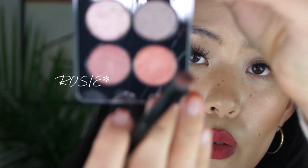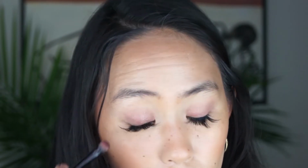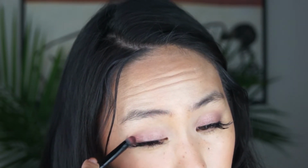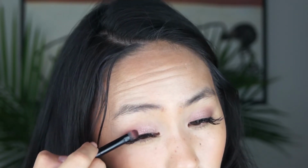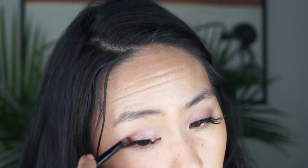Coppery shade right here. And this is probably the only color that's most like the other colors in the palette. I feel like this warm copper color is in her other palette. I'm just gonna go ahead and apply that just on the outer corner.